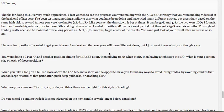Okay, so if you have a 40R drawdown and that's too large for you, make your position size a quarter of what it was. Now your drawdown is only 10R. And your return, which was 250, a quarter of 250 is 63R over the year. So now you've got a 10R drawdown and 63R return. Does that suddenly sound like a much more appealing strategy?